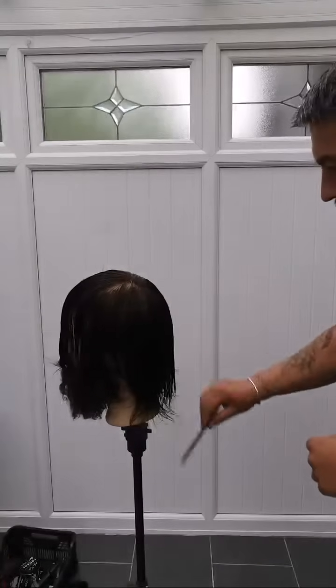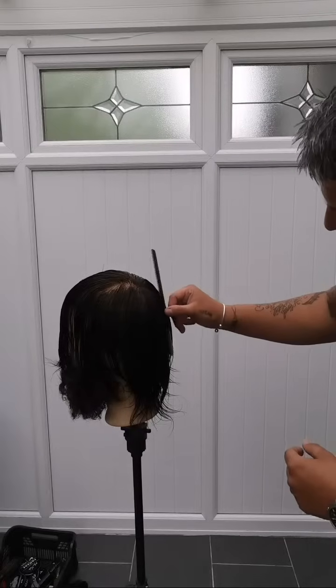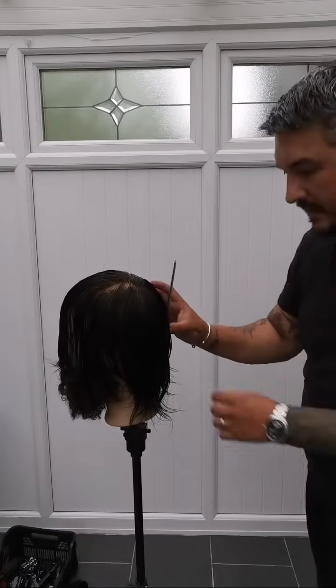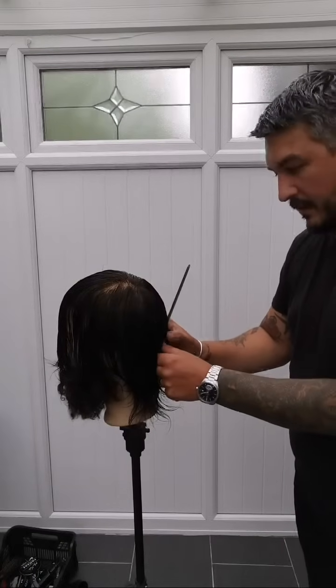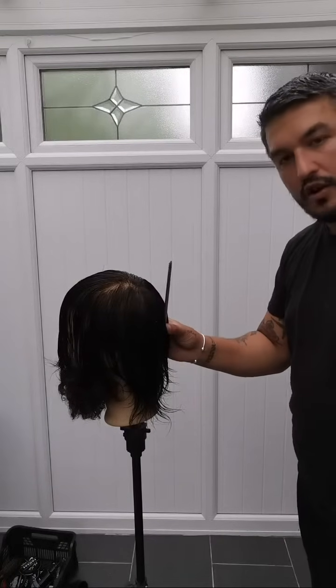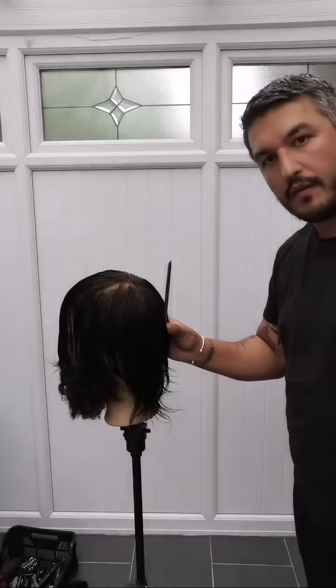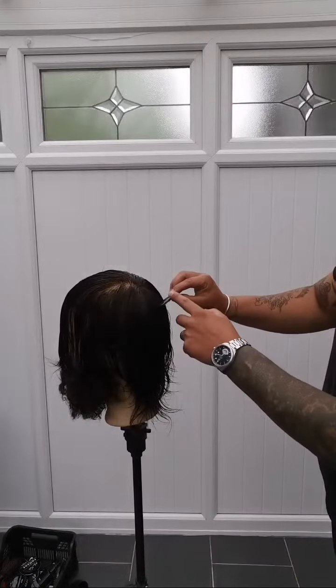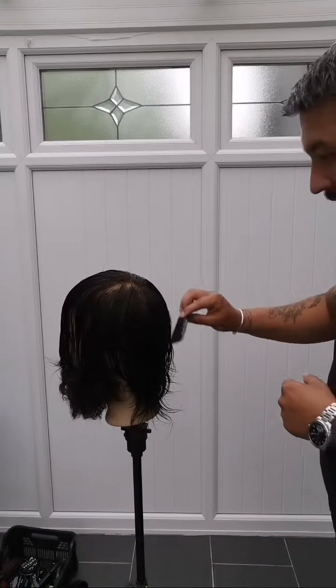I'm going to put my first section in, because here's the round of the head. If I put my comb there, as you can see, that's where we need to build up the weight. That's coming from the dip in his occipital bone there, and then that's right on Ian's occipital bone right there as well. Okay, so that's where I want to start to build up the weight. So I'm going to put my horseshoe section just above there. Okay, as you can see there.